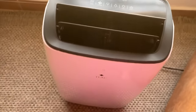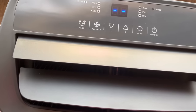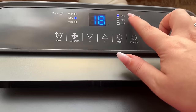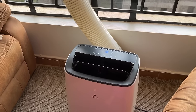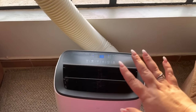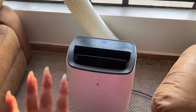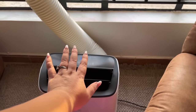While it's on, yay. Now let's see if I remember. I want it on cool. Oh my goodness. Oh wow. That was really powerful. Let's see if it makes cool air. Guys, it's blowing absolutely wonderful cool air.